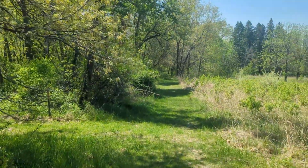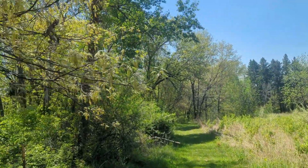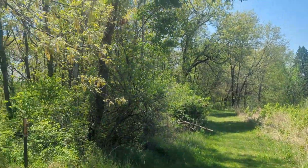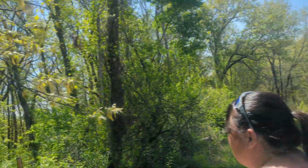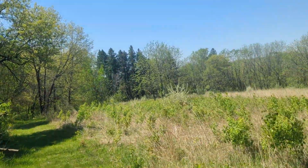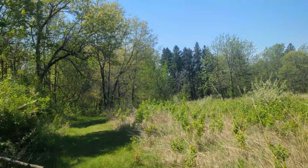We're just gonna keep going straight because there's another trailhead to the left. What's it say? Service drive. Oh, wow. That doesn't sound appealing. This way.